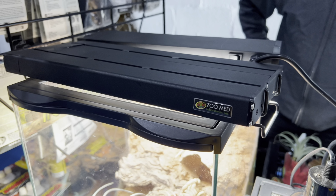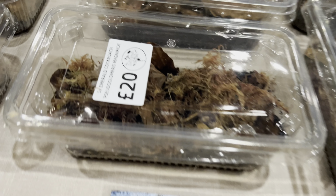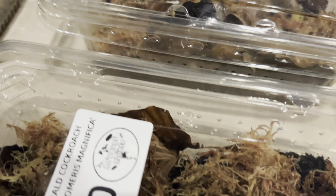Right, buddy, can you show me what's your favourite on your table? Favourite? Gotta be the emeralds. I do like the emeralds, and the red pandas. Over here, so we've got isopods, and we've got some emerald roaches. Some big hissers. And some stick insects, I would imagine, somewhere. Yes, I can see one down there. And these are quite small in here.